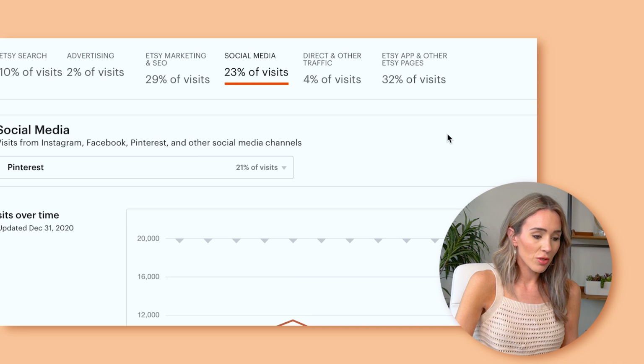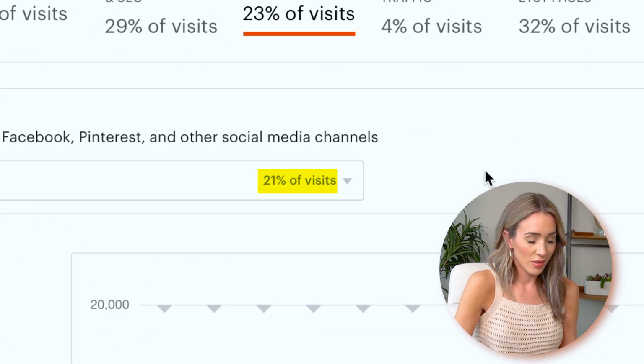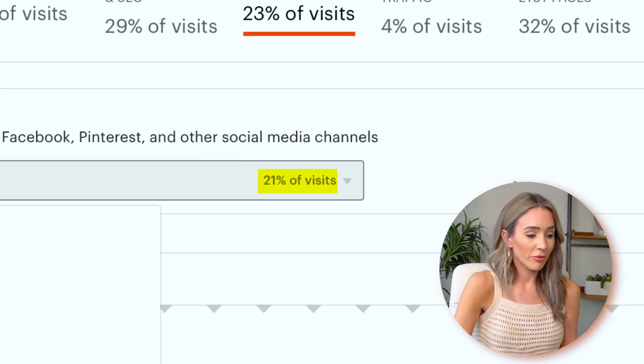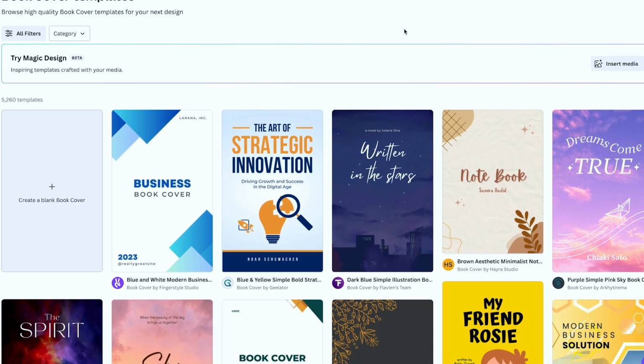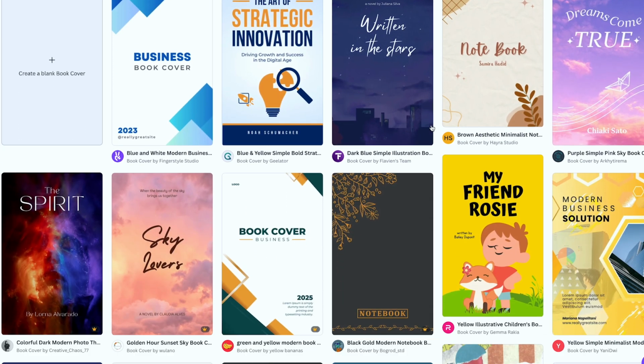So you can see Pinterest drove over 20% of the total visits to my shop that year. And this is a breakdown of my total traffic at the top. Okay, so now let's talk about how you actually do Pinterest. Do you need to be going onto Canva and spending all this time making pins? Good news is there's an easier way.